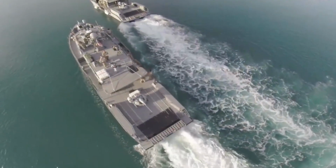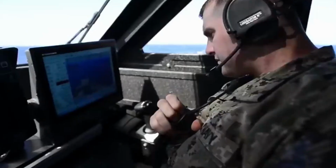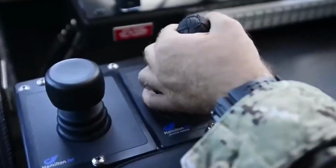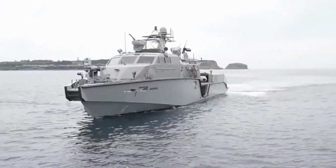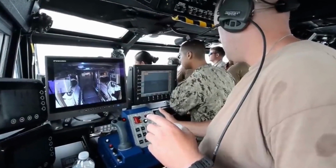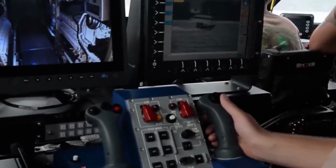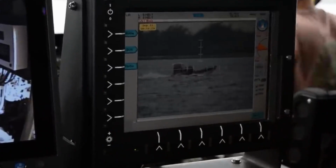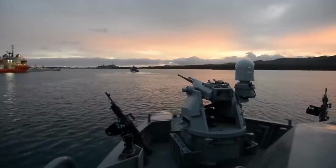Two gray turrets sit on the Mark 6, one in the front and one in the back. Inside each turret is a 25mm chain gun controlled from inside the boat. No sailor stands outside. Everything works with cameras and joysticks. The gunner sits in a safe armored room. He watches a screen that shows the ocean around the boat. He moves the joystick, and the turret moves the same way. He presses a button, and 180 rounds per minute fire from the gun.